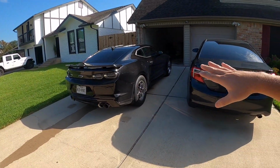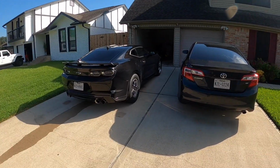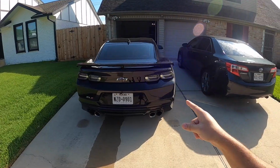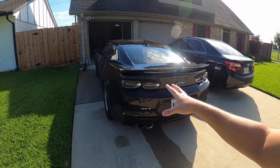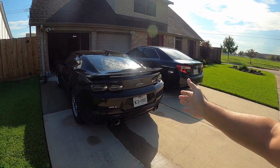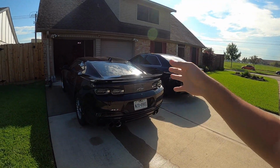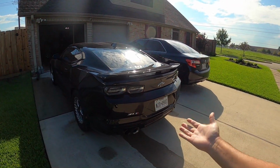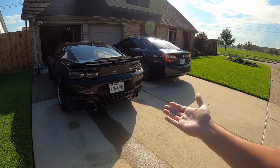And today we're back at it with the ZL1, guys, and we're finally going back to the dyno. That is right. We haven't been there since we did the E85, and we've been to the track plenty of times, gotten some really good numbers out of this thing, but it is now finally time to go back to the dyno and see just how much this car is making with the E85.